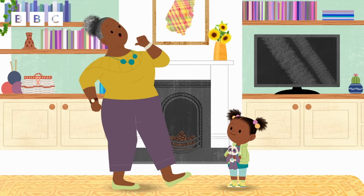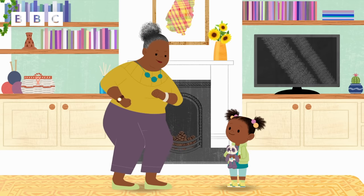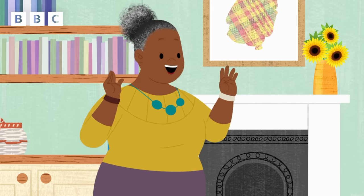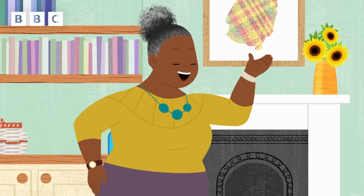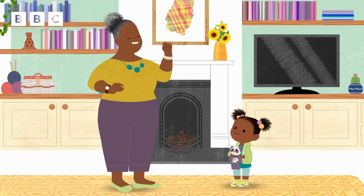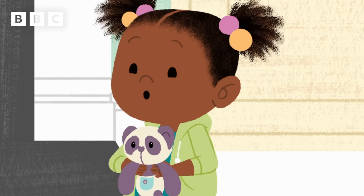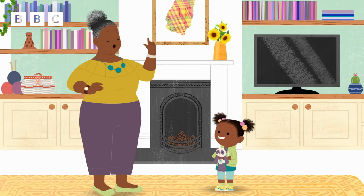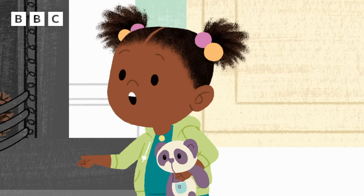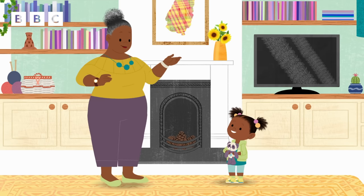Ahoy there, me hearties! I be Sailor Gran-Gran and you be Captain Jojo. Arr! And here's Pirate Panda. Ahoy there, Pirate Panda. As the captain of we Buccaneers, Jojo, you will be in charge of our story. So, how will it begin? How does this story begin, Sailor Gran-Gran? However you want it to.